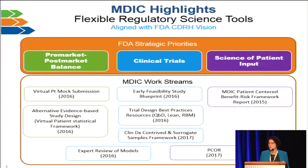And then finally, the newest strategic priority FDA has is the science of patient input. This is the idea and the burgeoning science that patients can be engaged scientifically in a validatable way to be part of the determination of things such as risk-benefit of a device and other considerations in the design of the clinical trial of a medical device.